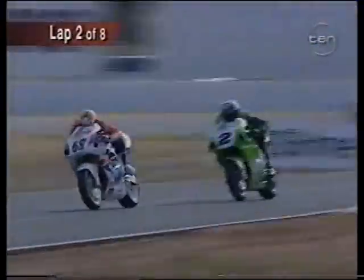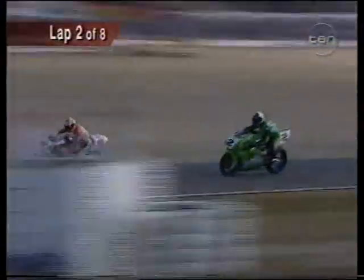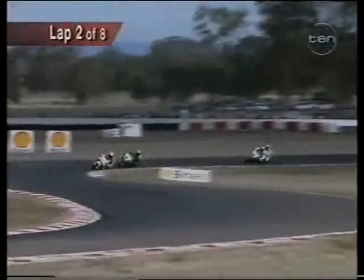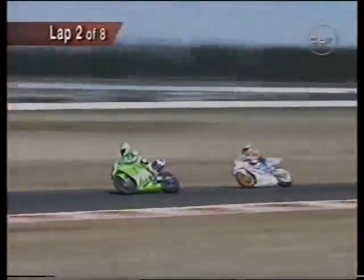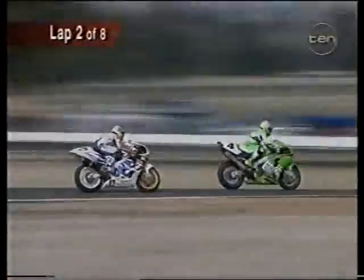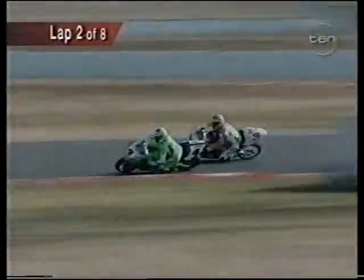Lap 2 of 8, Superbikes on fire, Winton Motor Raceway. Look at the attack from the Kawasaki. Bayliss. Here goes Marty Craggle on the inside of Mark Willis, and we go back. Damon Buckmaster has come up on the inside of Troy Bayliss. Bayliss is relegated. Then we pick up our pole sitter in bike 19, Sean Giles, Craig Connell. The first of the Ducati dealer team riders up behind him.